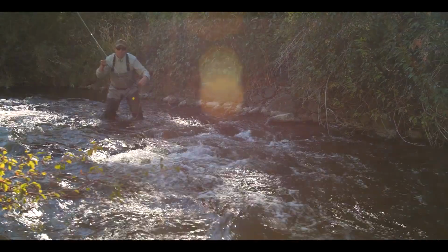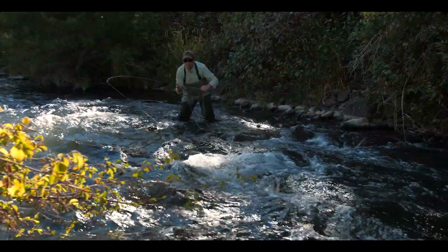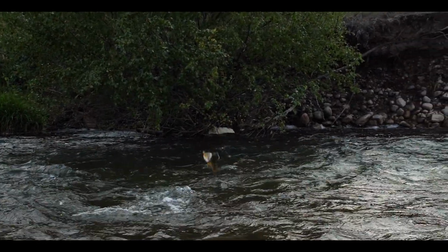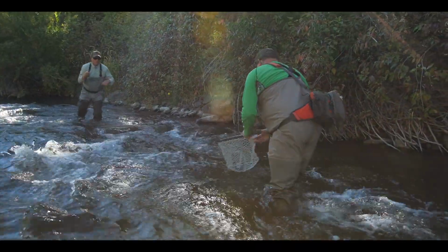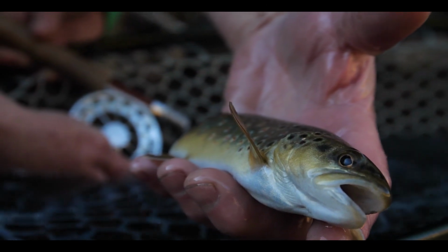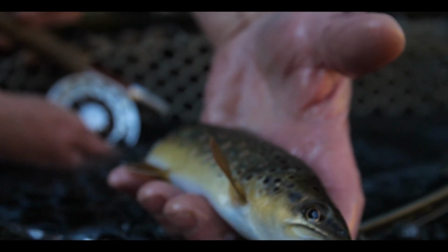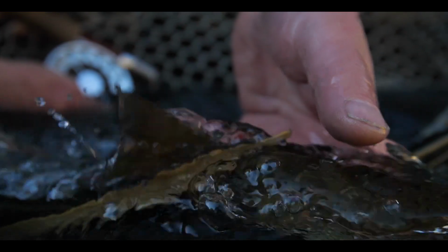Colin's got a good fish on. Colin is on the board. Boom! That thing's moving. That's not a piece of wood. Yeah. Fish on. That's all you had to say. Put the rod down, came running up, and a good fish.